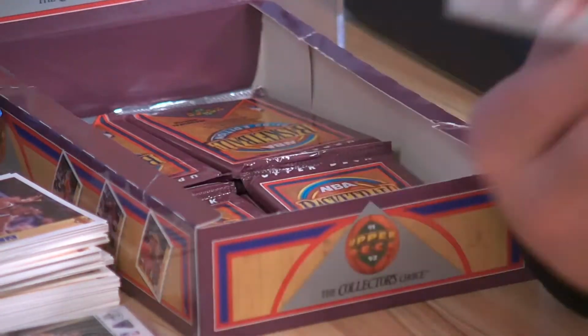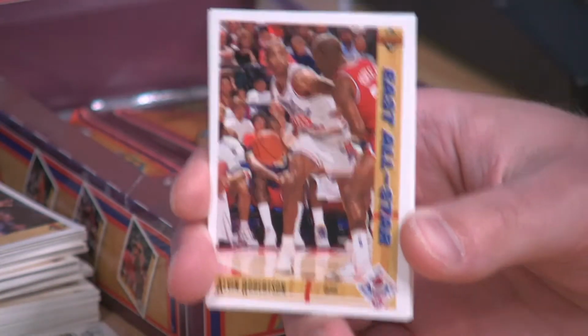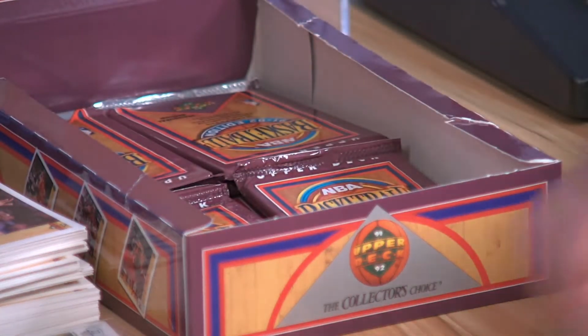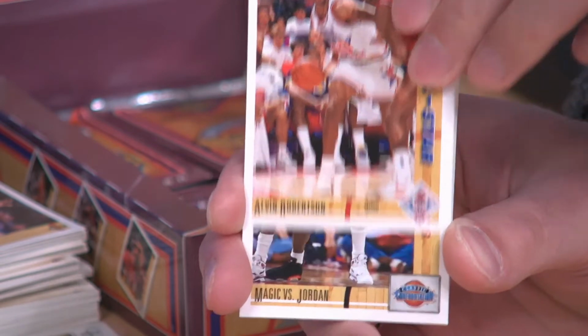Okay, so here we have Alvin Robertson. Hold on, wrong camera. No, that's right, there you go. You can't help but smile, which tells me you got something. Nice card under here. Here we go, Alvin Robertson. All right, Rob, prepare yourself. I'm preparing. I don't think I'm going to be able to handle whatever you pull right now. Underneath this card, we have a Magic versus Jordan card.